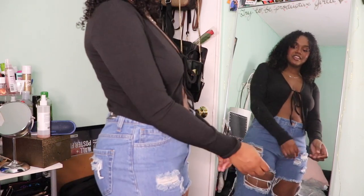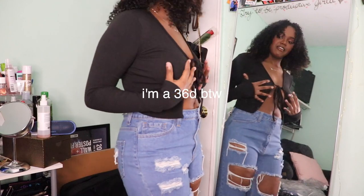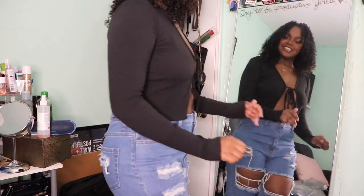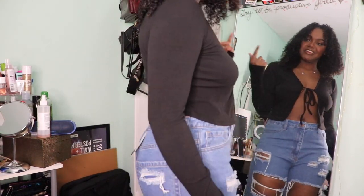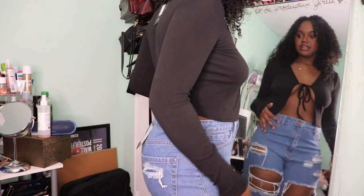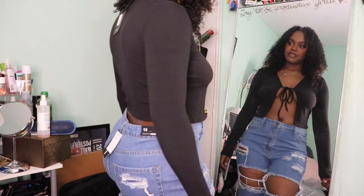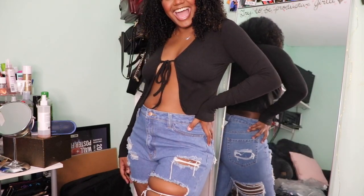The large was definitely the best choice because I can actually stretch out my hands and it covers. Definitely good looks to the comment section at Fashion Nova. That's why I always recommend reading the comments on things, because I would have definitely got the medium and it would have been too small. It would have been tight. The large is perfect. Oh my god, I'm so happy. This looks so good.